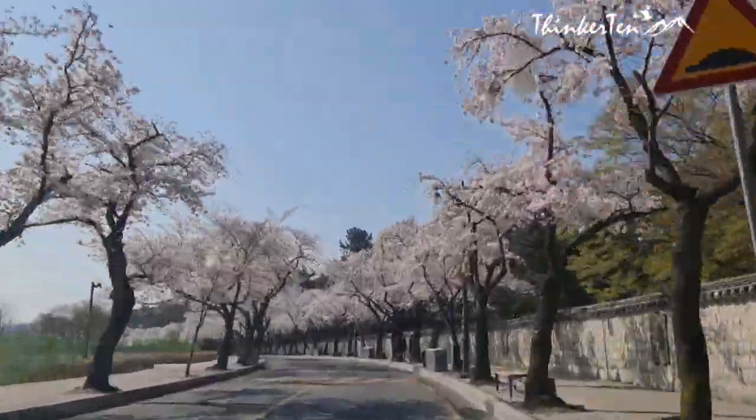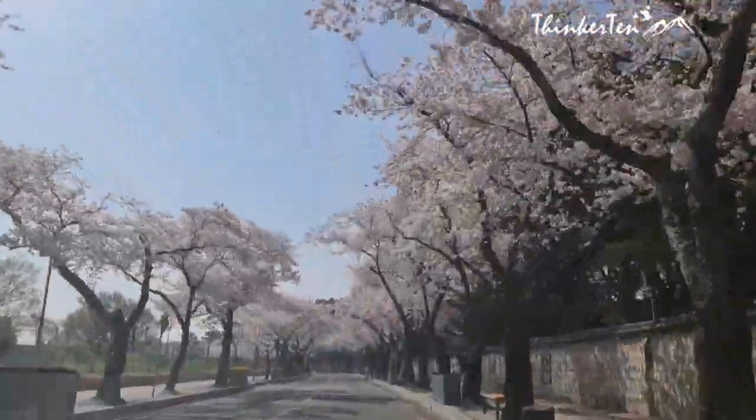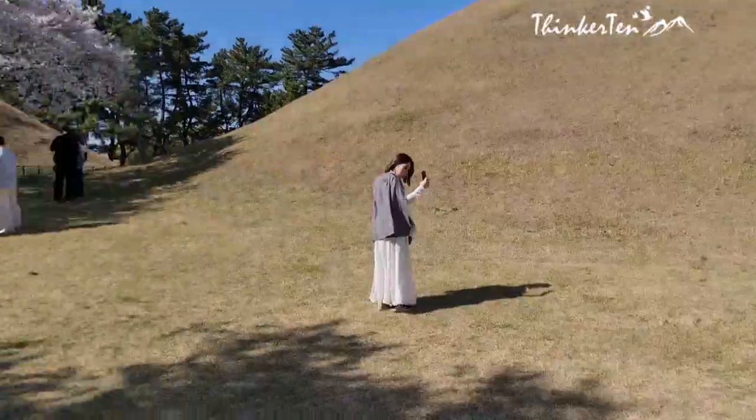How many days should you stay in Gyeongju? Well, 2 to 3 nights are good to explore this historical and beautiful city.